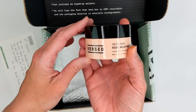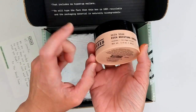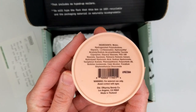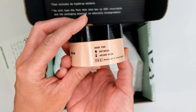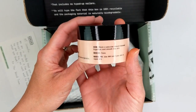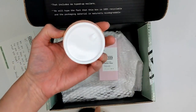So the first one I chose is the Skin Soak Rich Moisture Cream. This has squalene and red algae extract. So I'll just quickly show you the shot of the ingredient label so that you can pause the video if you want to check it out. And this claims to be for dryness, aging skin. It says I'm a moisturizer for serious hydration. So let's just see what it feels like really quick.